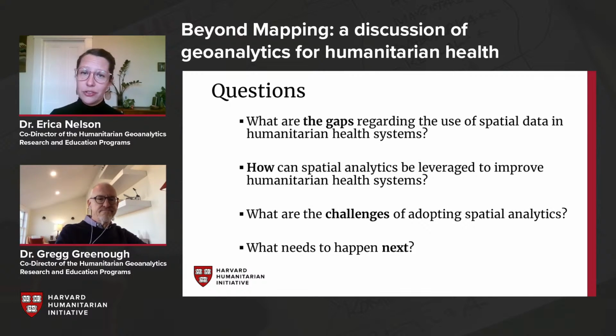And I think that there's such a tremendous amount of power and insight that spatial analytics can provide us, not only in pursuing new hypotheses and thinking differently, but also by creating more targeted and efficient and hopefully efficacious programming in the humanitarian healthcare sphere.